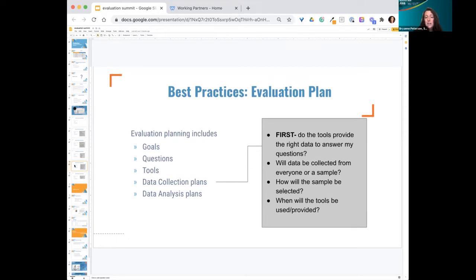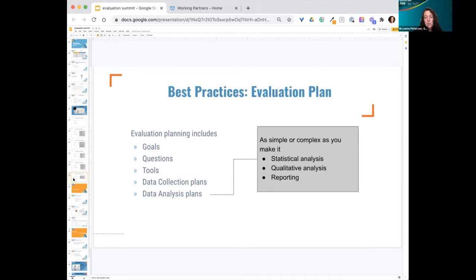Some other questions I like to ask: will data be collected from everyone or just a sample? Why? What's your justification for that too? How will the sample be collected? Why? What's the justification for that? So these are the questions we're constantly asking ourselves as we build these plans. And finally, when will the tools be used or provided, right? What's it look like?